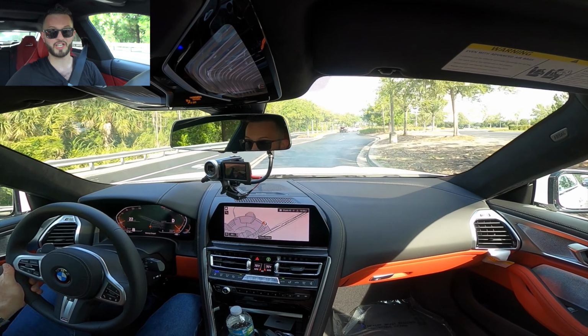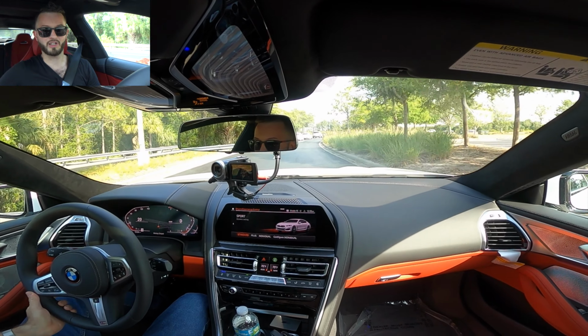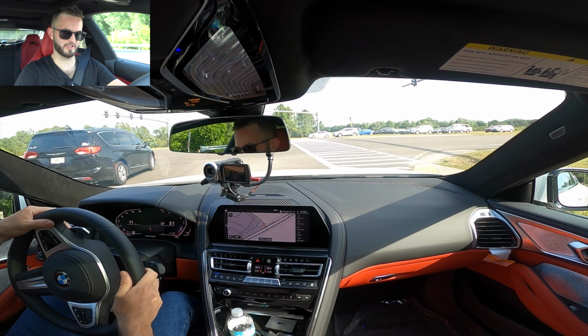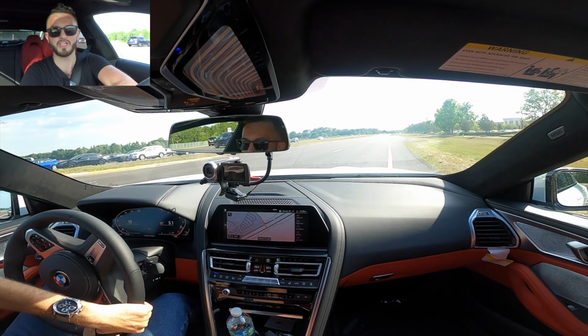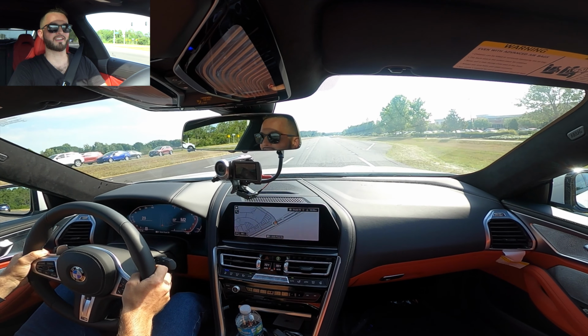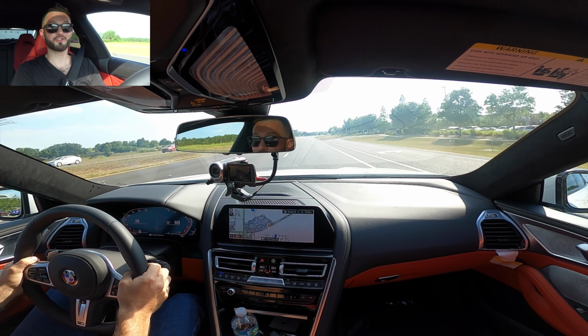We are going to change the dynamics of the vehicle to put it into Sport Plus, to change it into manual on this 8-speed automatic transmission. Try to get it as straight as possible and give it some gas. Oh yeah. This is what BMW is known for. This is why it's the ultimate driving machine.